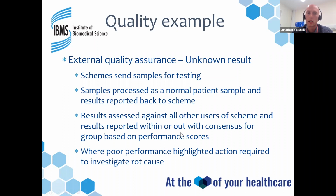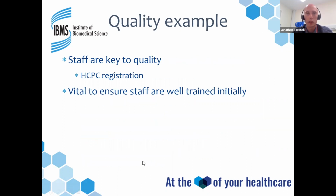And then what the scheme will do is assess these results against all of the returns brought in, and then we will get a report saying whether we're in or out of consensus and a performance score. Depending on the scheme, some may have groups. For example, in blood sciences, you may have 2 groups depending on instruments used, because sometimes targets are different. They'll then report back any poor performance highlighted, and as part of our quality management scheme, we'll be expected to investigate poor performance. With EQA schemes, if you get 3 performances which are rated as poor, then you get what we call a PUP, a persistent underperformance letter, which means we have to report back to the EQA scheme why we are underperforming and what we're doing about it. And that should all be documented in your quality management scheme.